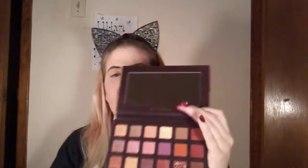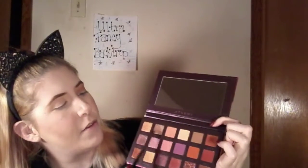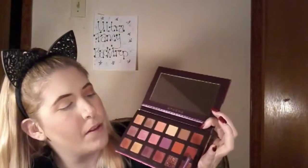Now, we have a lot of options in this palette because it is a really great mixture of matte shades, and then you've got these gorgeous shimmer shades, and then you've got this incredible pressed glitter. I mean, it's beautiful. Beautiful pressed glitter. So, let's go one shade a little deeper. We're going to dip into Power here and kind of run that into the crease and outer V.